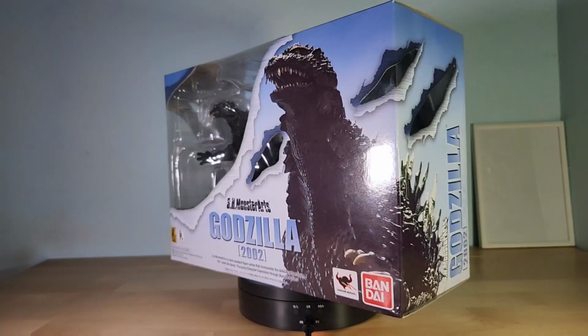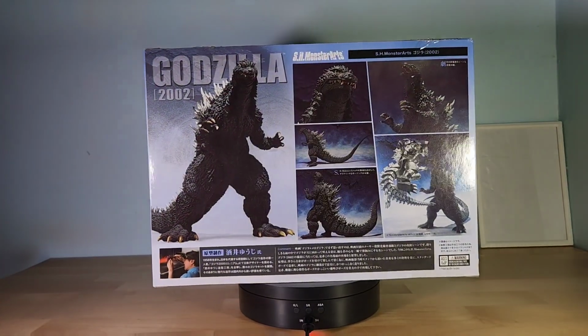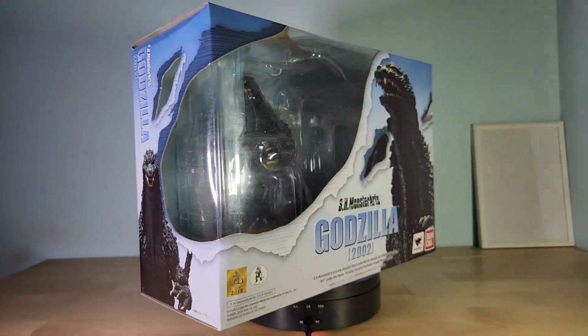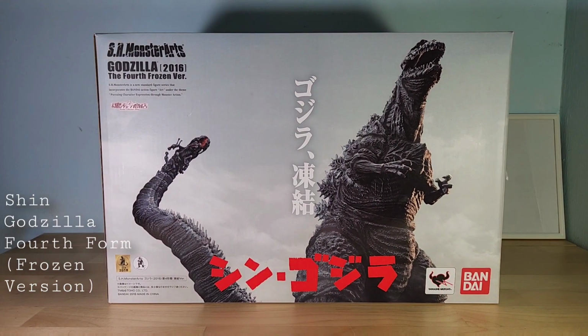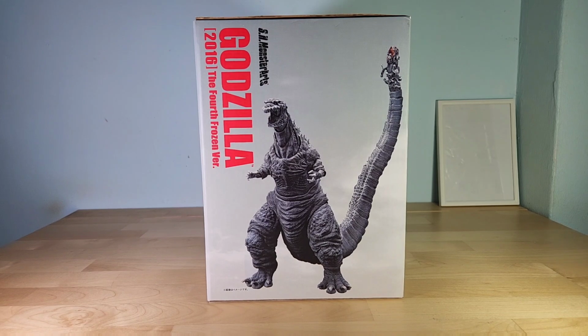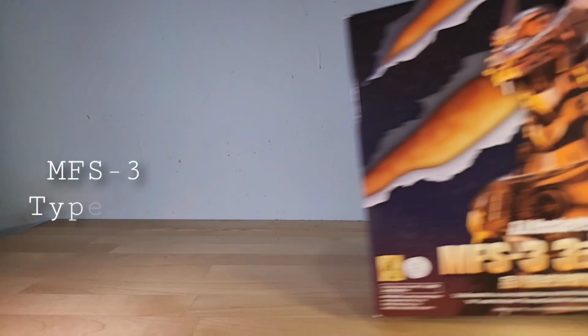Sadly, no accessories for this release either. Following the previous few Shin Godzilla releases, here we have Shin Godzilla 4th Form Frozen version. This retool of the Shin Godzilla figure was designed to represent Godzilla frozen by the blood coagulant at the end of the movie, complete with the monster's 5th form growing from the tip of its tail.